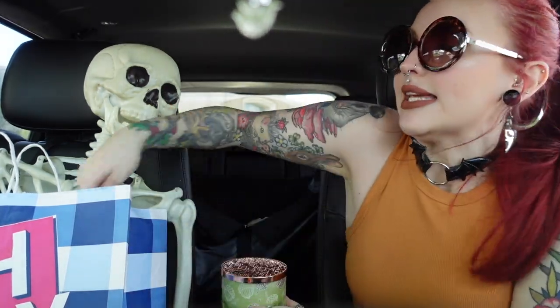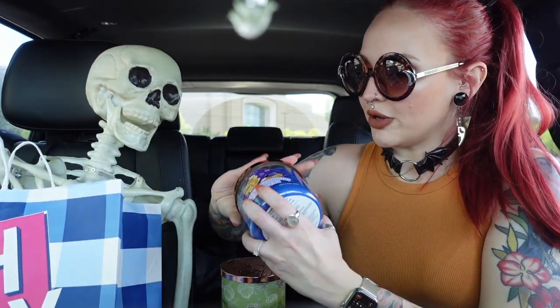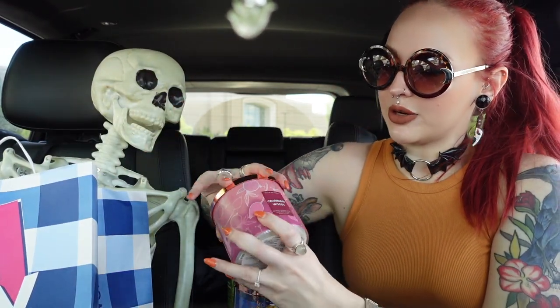What candles did I end up getting? I got Harvest Gathering, which smells so clean. I know I got the blueberry maple pancakes, which, oh, I'm sorry, oh, there it is. Blueberry maple pancakes. This is my favorite scent, next to Cranberry Woods, which to me is a winter scent, but it's also one of my favorites. Honestly, I would burn this year round because it's so good.